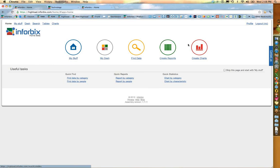Here, beneath these different icons, we have useful tasks. And useful tasks are really typical things that you will need to do on a repetitive or occasional basis. And so we have these quick links that help you gather information quickly. And there's quick find, quick reports, and quick statistics. I'll get into that also in a moment. But before I do that, let me just start clicking away a few things here so that you recognize what I'll be showing in a few moments.